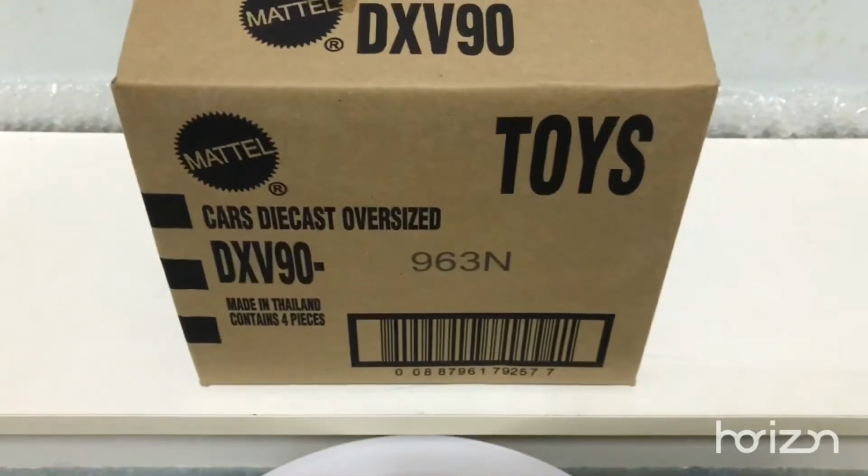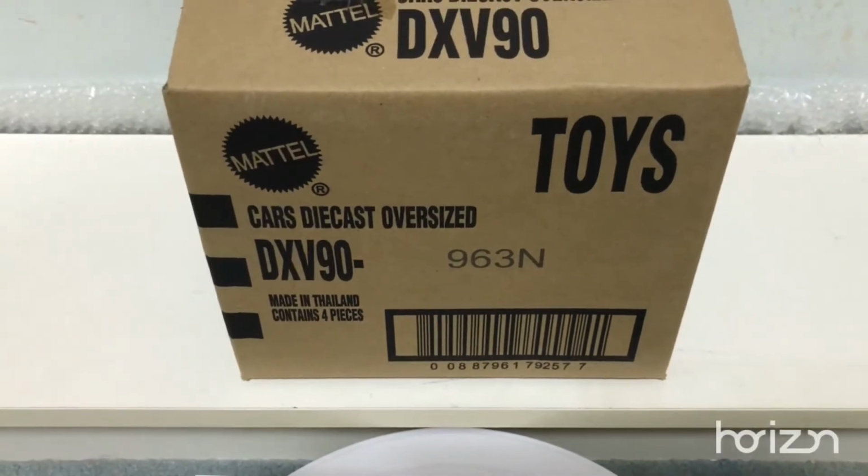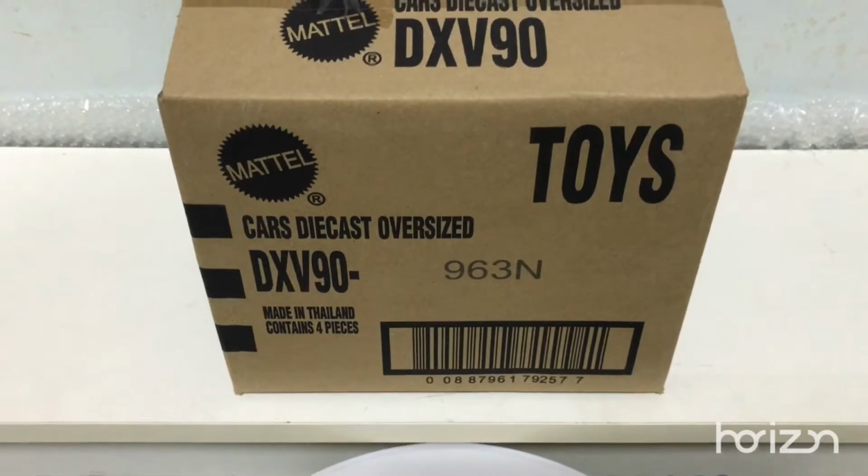In this video, Toy-Lection is going to show you 2021 Deluxe Case N, representing Disney Pixar Cars. So let's start it up and check it out.